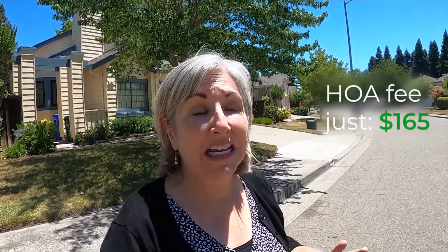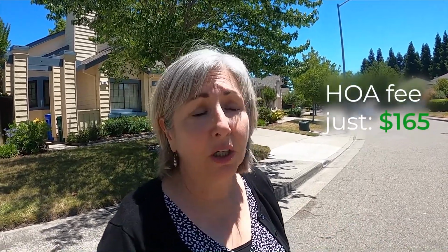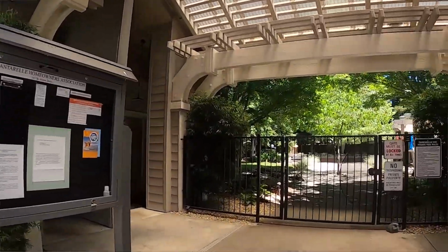It's really super. So did I mention that the homeowners association for Chantarelle is $165? It's the lowest of the 3 HOAs in these 3 neighborhoods. So 165 is pretty cool. They just have a pool here and a clubhouse, no tennis courts or anything like that. So great neighborhood, lovely landscaping, nice clubhouse, and a low HOA here in Chantarelle.